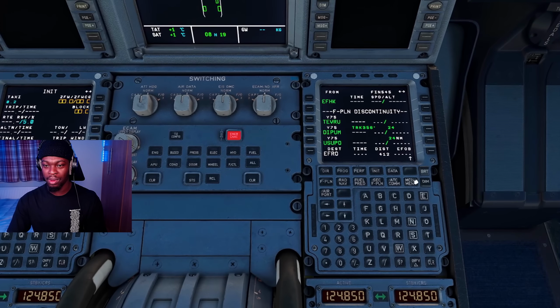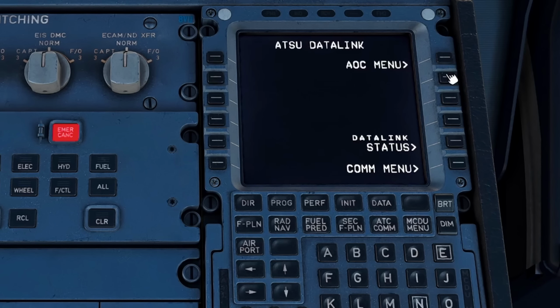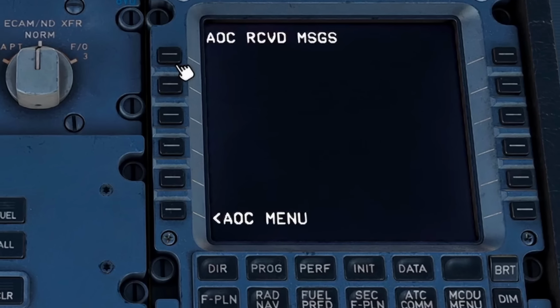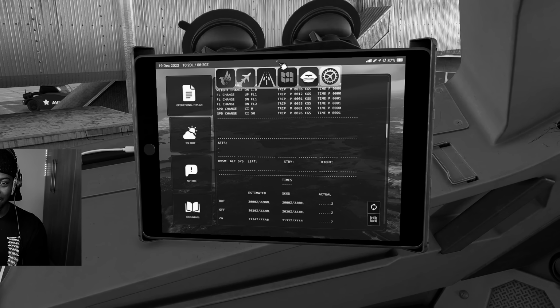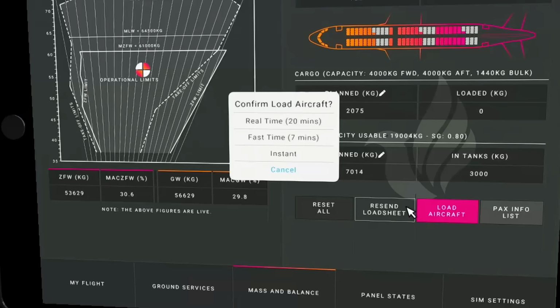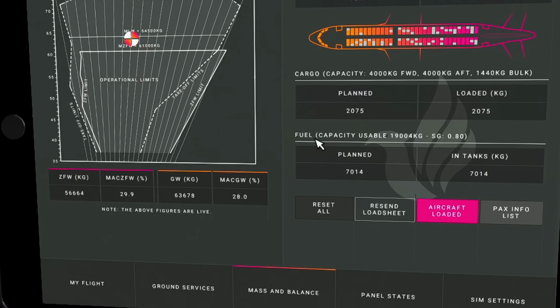No, because I have to remember, I've got to go to menu, ATSU here, and go to my ALC, receive message. Oh yeah, I forgot you gotta do this. Don't mind me. Let's go over here. Nothing to see. Oh, how can I forget this, bro? Load the aircraft. Instant. Resend load sheet. There we go, we got a load sheet.